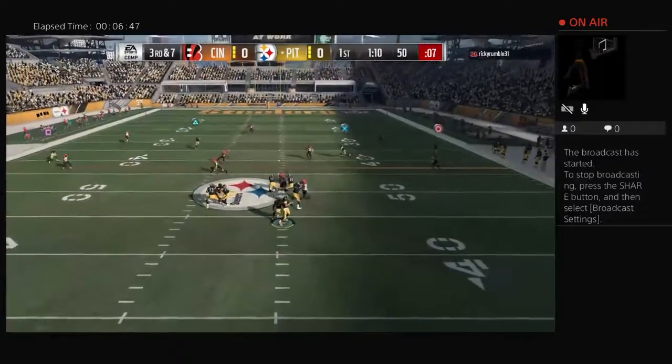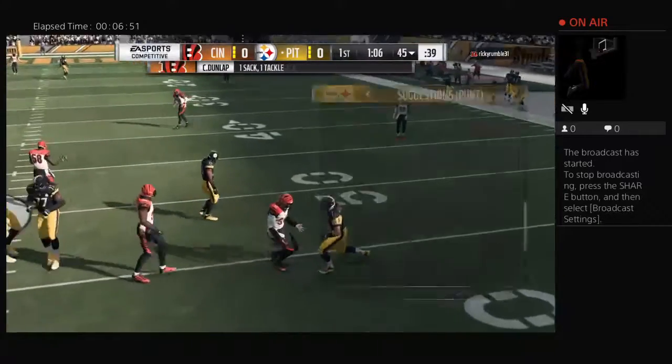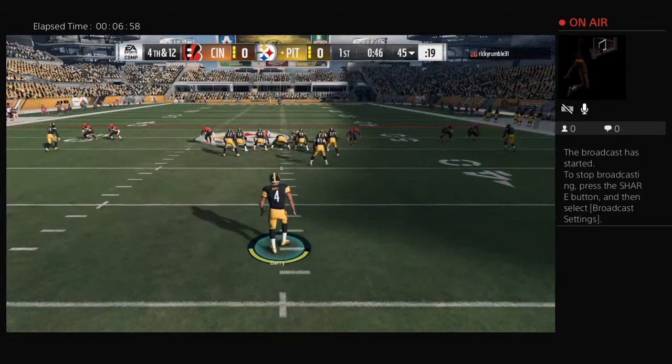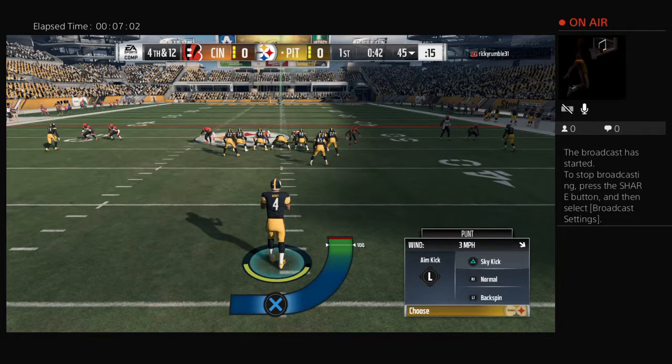From midfield now, here's Roethlisberger. Pressure, and he's going to be taken down. They sack him back right around the 44. Carlos Dunlap, he's the one that gets him down. It'll be a loss of 5, and it'll bring up 4th down.